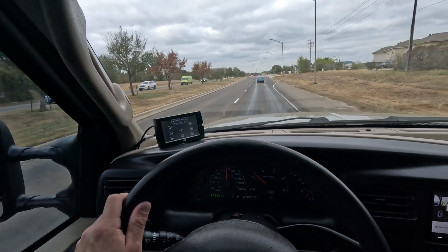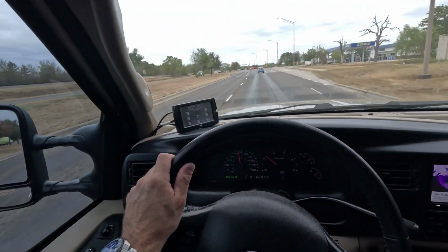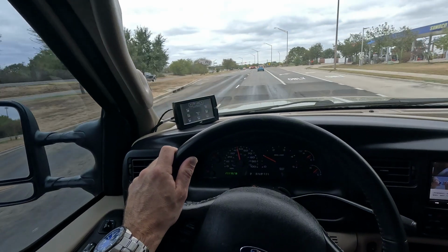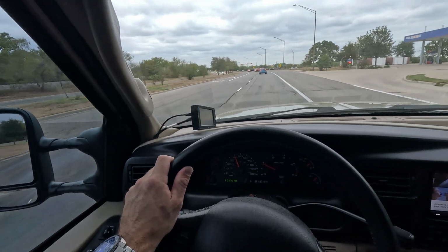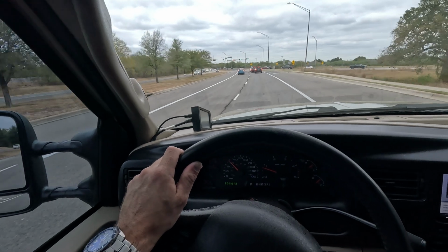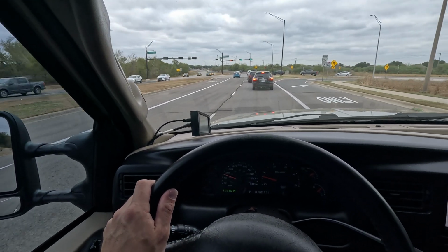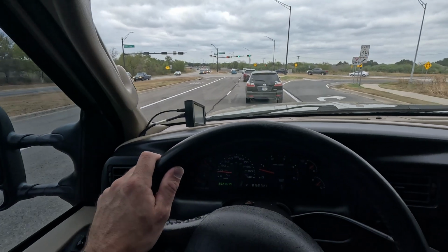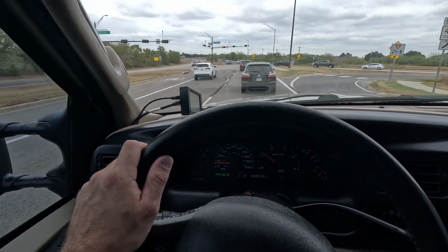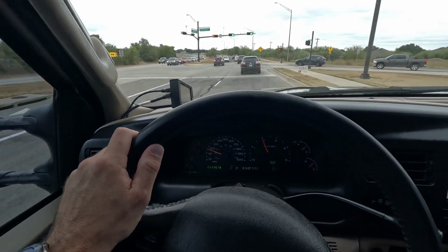Steering is tight, or as tight as you would expect, but you can see I don't have a lot of free play in the steering wheel. As tight as you would expect for a 6-inch lifted Excursion on 35s. No weird feedback in the brake pedal. Good acceleration, sounds good. All of your gauges look good. Another little acceleration, super smooth.